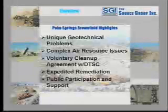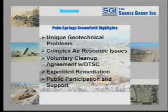It offered some unique geotechnical problems for development because of the fact that the landfill material could not be compacted that well in theory. And it turns out that thanks to Brett and his geotechnical folks, they were able to cross that bridge quite successfully.